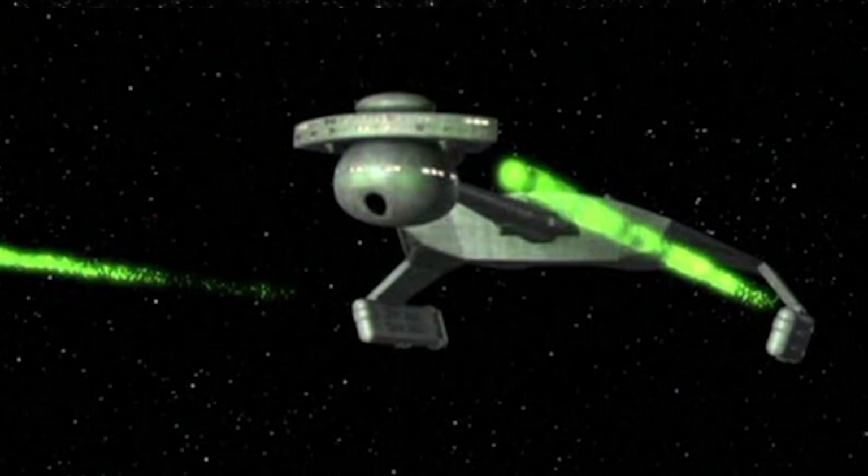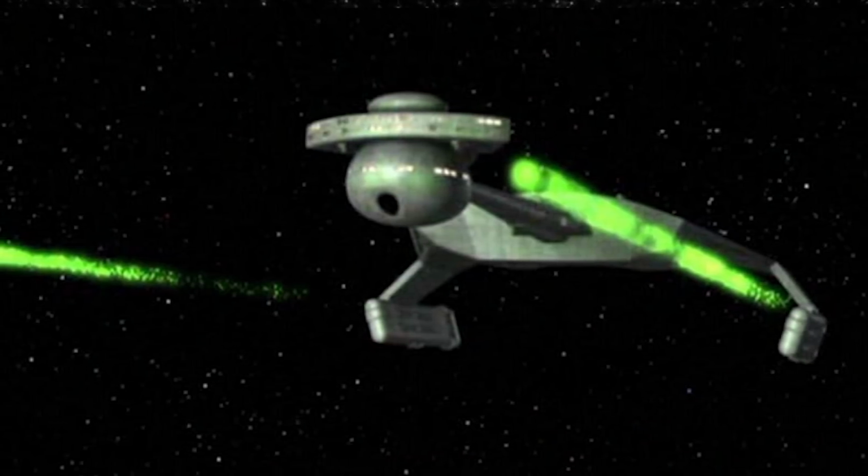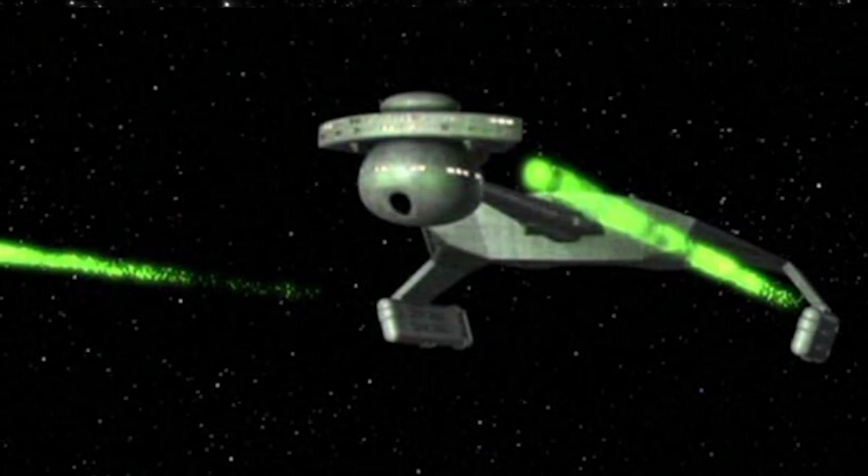The D7 class shields are less advanced than the Federation's, but it has more firepower, giving it a huge edge during combat. The Romulans recognized how efficient the D7 design was, and they were able to trade with the Klingons to get their hands on this vessel.